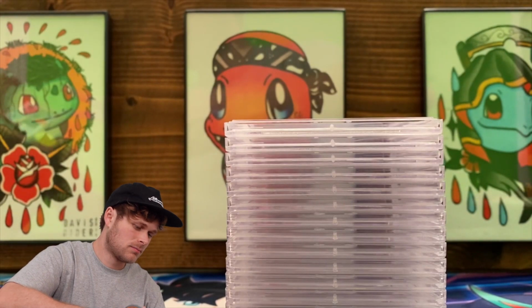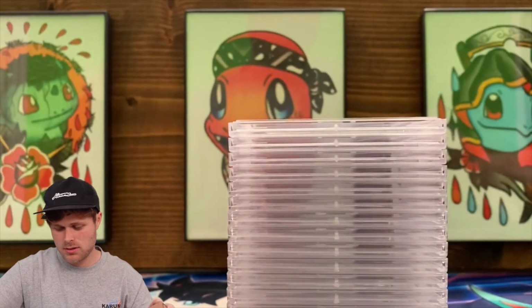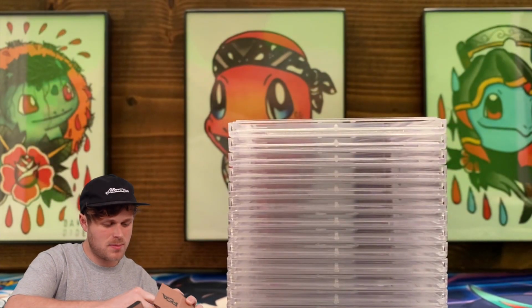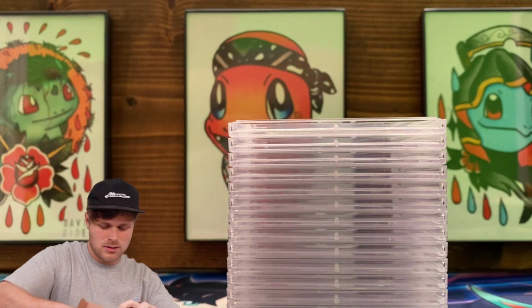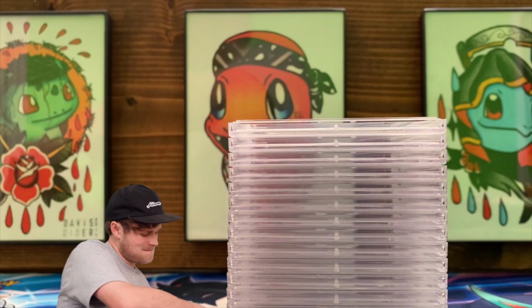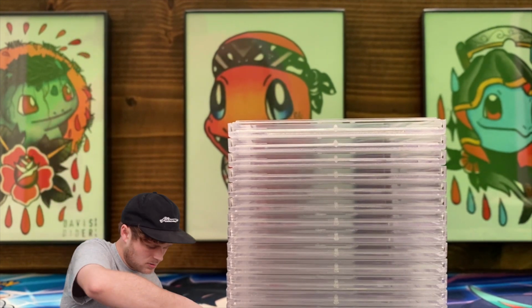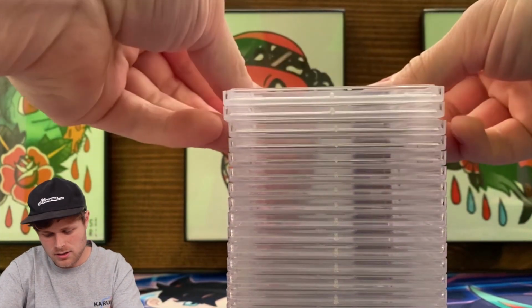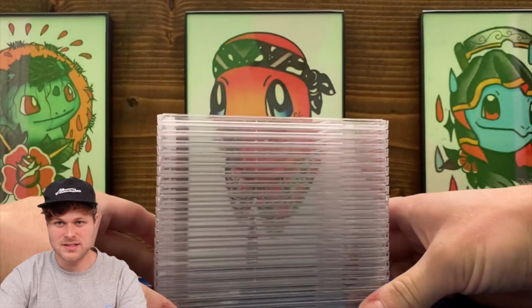So let's get into this box. Boxes. It's a big stack. Get that cut open, that PSA security tape. This is backwards, yeah. Perfect. And get these out of the box. They cram these in there with so much protection. Shout out to PSA for A1 shipping. Whew, pretty decent stack.